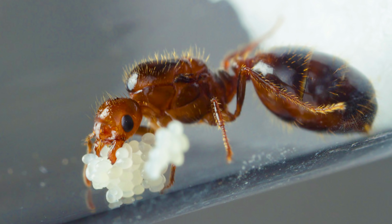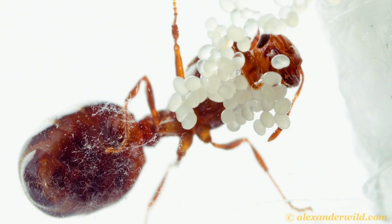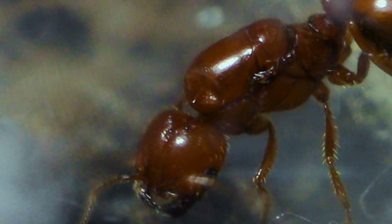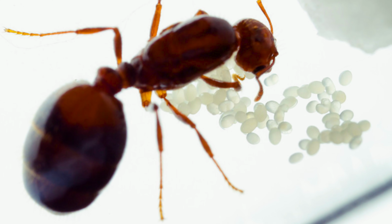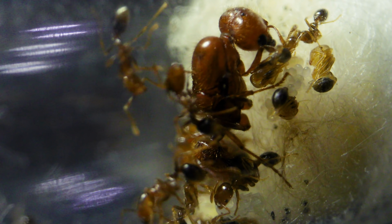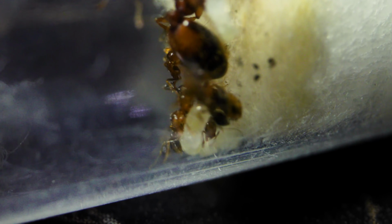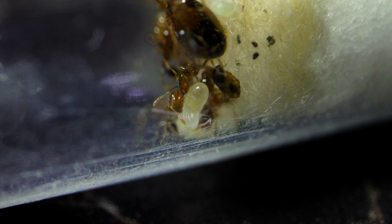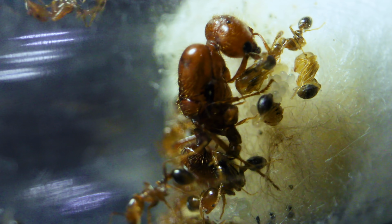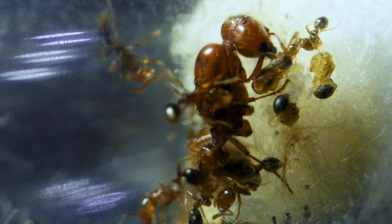She lays eggs, and once these eggs hatch into larvae, she feeds the larvae a self-made nutritious soup, again created from her back muscle stores, which she regurgitates up for the larvae to eat. The larvae grow, develop into pupae, then eclose into adult worker ants. So, this queen here is starving. She literally raised these workers and larvae off her own body tissues this whole time. Sounds pretty crazy, but it's what she's built to do.